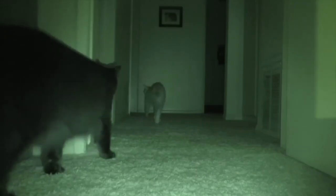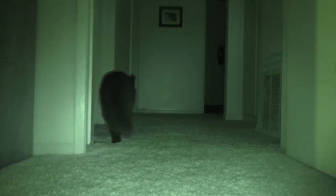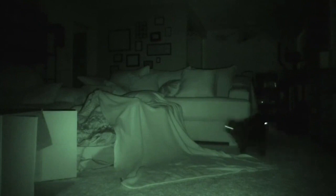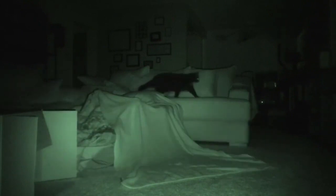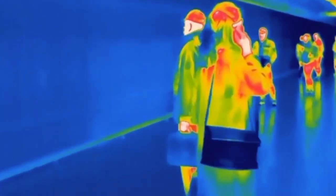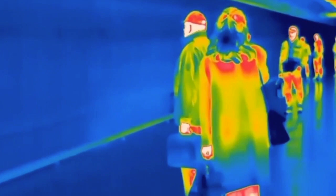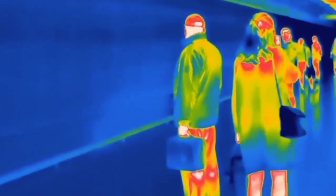We have all sorts of amazing machines that help us see things that we could never see on our own. We have night vision goggles that allow people to see even when it's totally dark outside. If you had a pair of these goggles, then you would never stub your toe in the dark again. And then we have infrared goggles that allow us to see the heat coming off of something or someone. It can make you look like you're on fire or glowing these crazy colors.